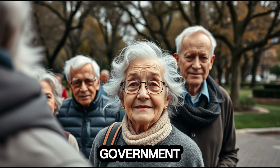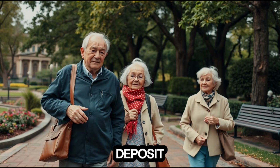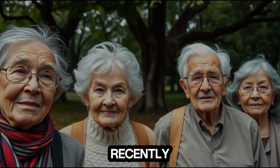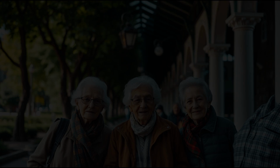Another important aspect to consider is whether or not the government has your most up-to-date address or banking information on file. If you received previous stimulus checks directly via direct deposit or through physical checks in the mail, your chances of receiving this $6,000 debit card are pretty good. But if you've moved recently or haven't updated your information with the IRS, you might want to make sure your address is up to date. This is key for ensuring you get your stimulus payment without delays.